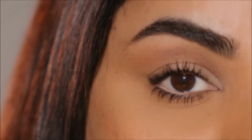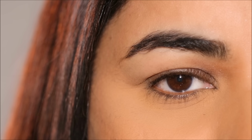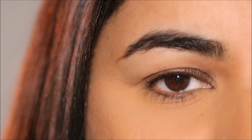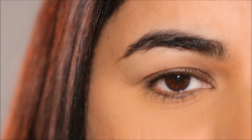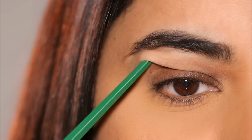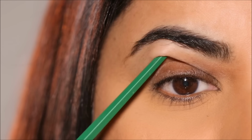But first, what are hooded eyes? You can do this experiment in front of a mirror. Just look straight and see how much of your lid space you can actually see. If you can't see much of it because it's hiding under some extra skin, which we call the hood, you might have hooded or partially hooded eyes.